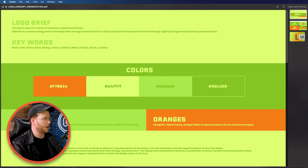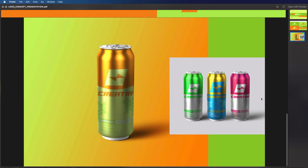Okay, so we've got the logo brief stuff here, the concept. It's very lime green. We've got a lot of green going on with accents of orange. You've given us a mock-up. One thing that I'm not happy with is the presentation that's coming at me right now. I would like to see more mock-ups and better packaging, if I'm honest.